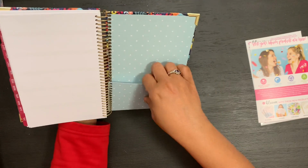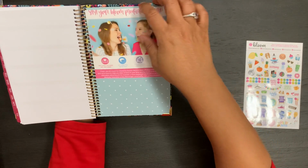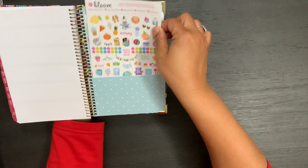Oh, and it's got a little pocket in the back. It's a very little pocket in the back. I don't even know if it'll hold that. And it'll hold the stickers because it's a little small pocket.